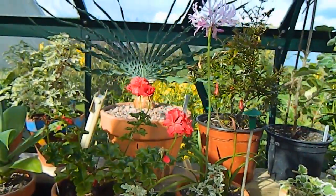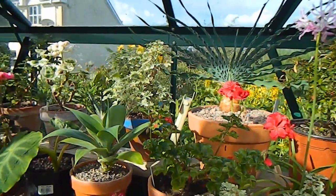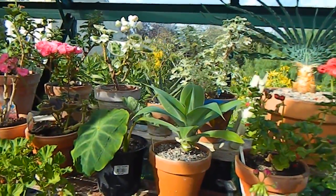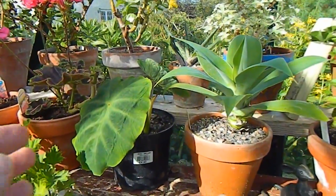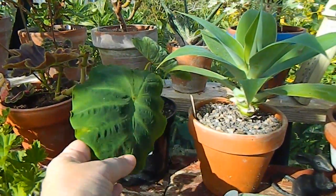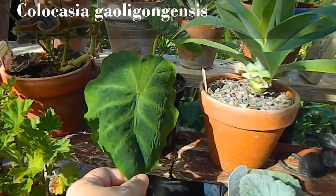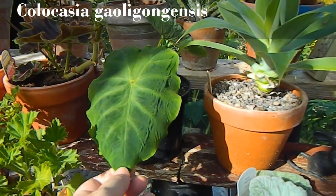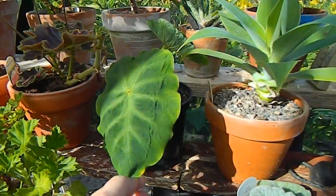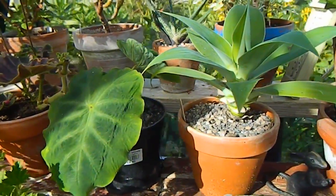Of course, the Boophone at the back there, looking fantastic as always, and a couple of pelargoniums still looking well. Here in front of us are a couple of things, one of which is a Colocasia, and I'll put the name of this one up above, but a friend came and brought that to me recently, and he advised me that it really is a good doer, so I'm going to give that a try because my track record with Colocasias has never been very good.